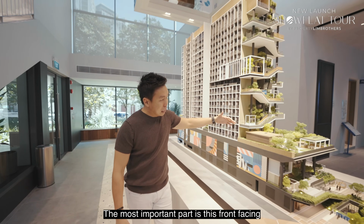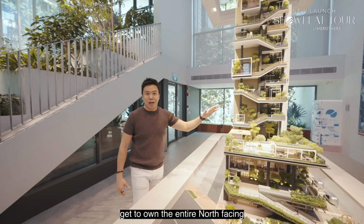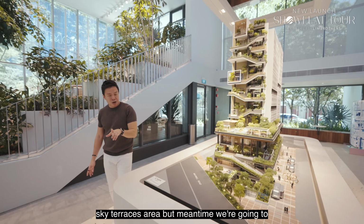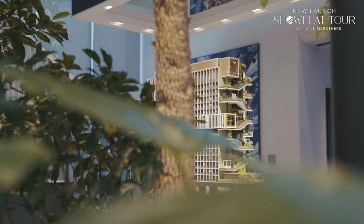The most important part is this front facing, because when you come to the front, you get to own the entire north facing towards Chinatown. I think you're going to spend a lot of time within the Sky Terraces area, but in the meantime, we're going to look at some of the future potential of TMW Maxwell.